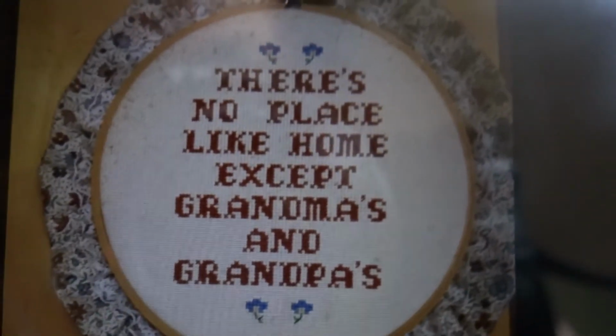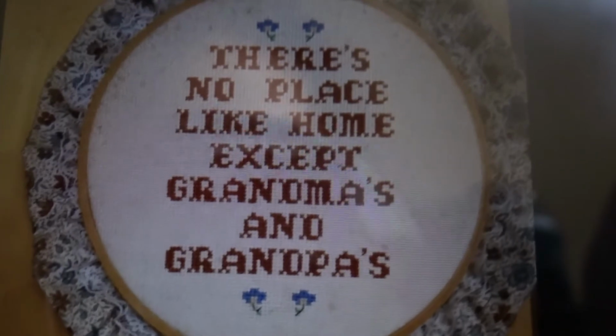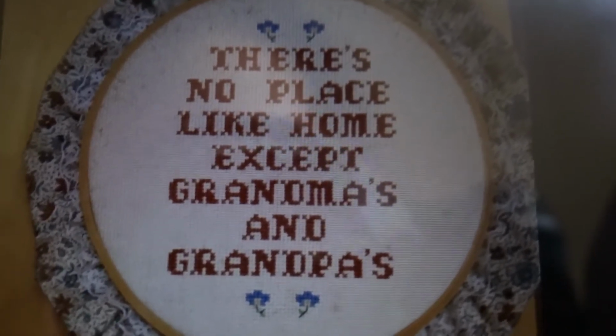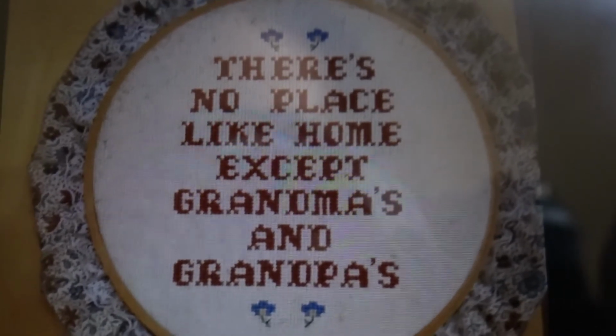Cross stitch. Okay, focus. Well, there's no place like home except grandma's, and it's still not focusing. Whee! Let me get you all sick and dizzy. There we go. There's no place like home except grandma's and grandpa's. This is a cross stitch that has hung on the dining room wall in my grandma's house ever since I can remember.